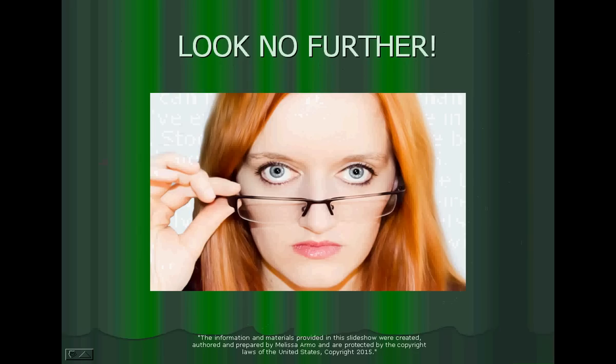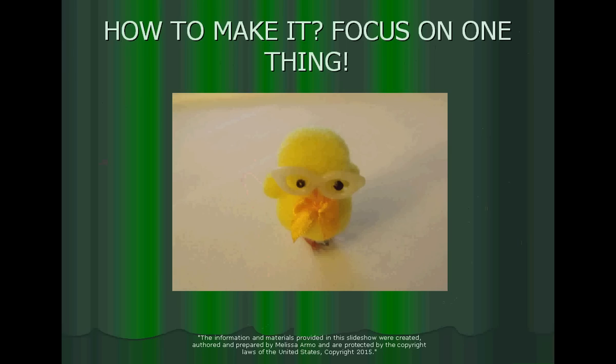So you've got to have that kind of volatility to get paid. If you're in a snail, it really doesn't work out. You don't get paid. So how do you make it? You got to focus on one thing.